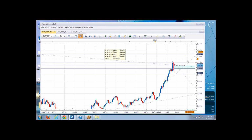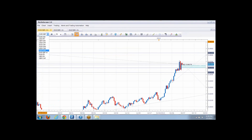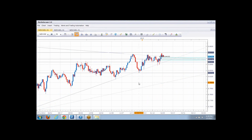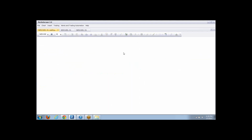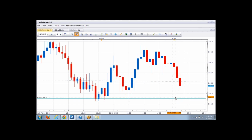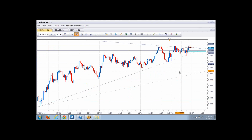So you chose looking to trade the euro pound and the dollar Swiss. Okay, choose one. Dollar Swiss, and then I think the Kiwi makes a little bit more sense to me, so I'll trade the Kiwi. I'll try to catch the trade down here and then trade it to the upside. Okay, let's stop there.